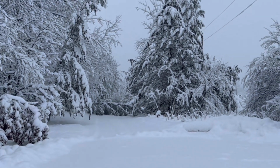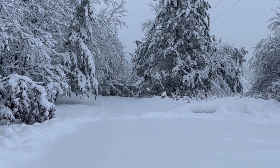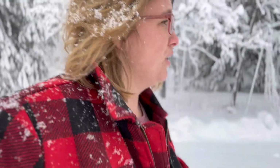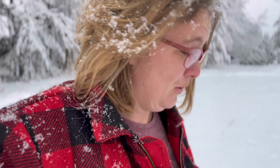I can see there's 3 at least down. I can't raise the camera that high to see out or to show you, but I'm seeing at least 3 down across the driveway. So we are really lucky that we still have power. I have no clue how we still have power, but we do.